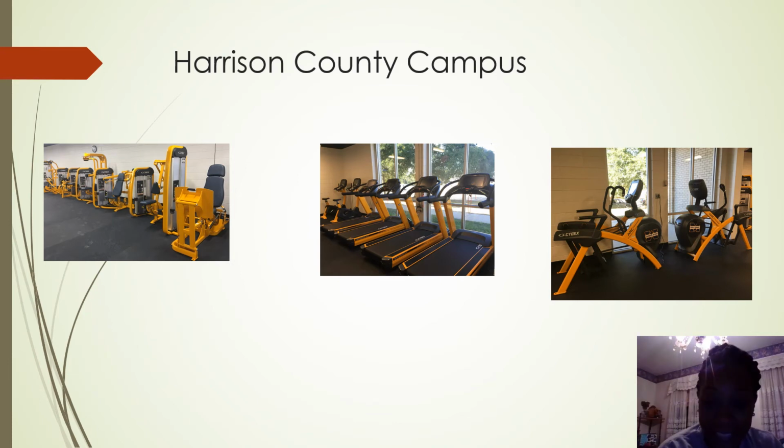So the story behind this is that one of the vice presidents was actually working at the Jackson County campus and began writing a grant to receive funding to get new equipment for the fitness area. Then he later got transferred to the Harrison County campus. Therefore, he took his paperwork with him that he was doing with the grant. So the paperwork went through under the Harrison County campus, and they were able to receive the grant. From my understanding, this is no more than 3 years old.